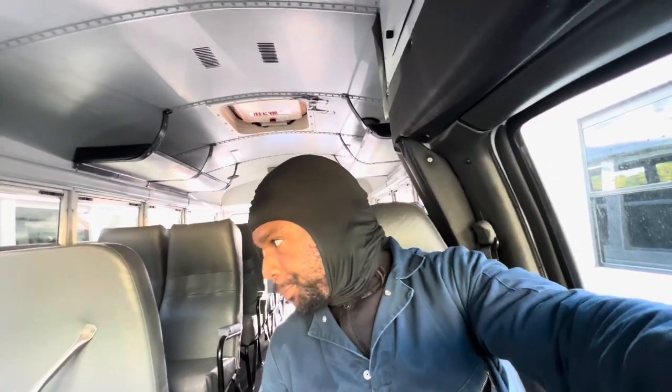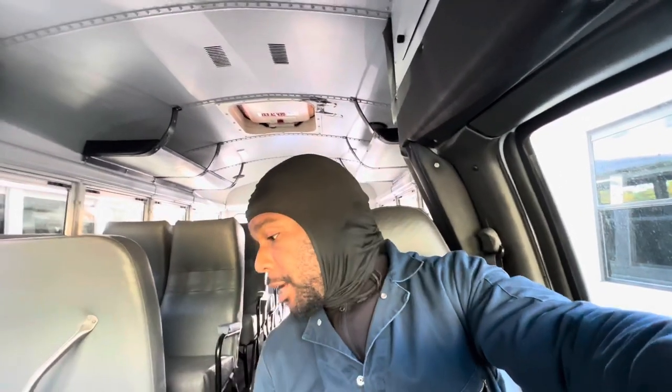As you can see, already in here. Yeah, I had to get the bus started. It's on diesel, so I had to wait for those glow plugs to do what they do. But anyway, I already got a few things set up.